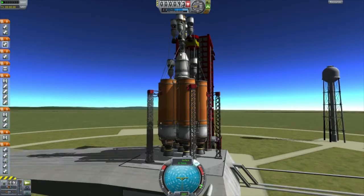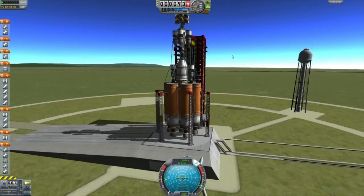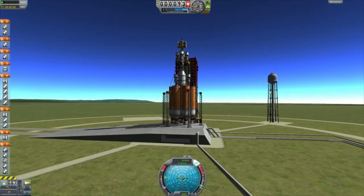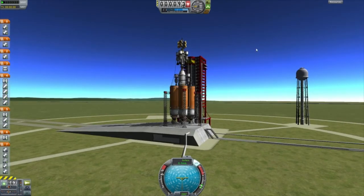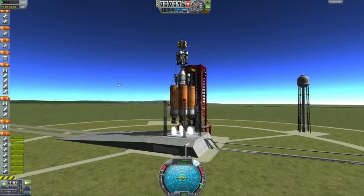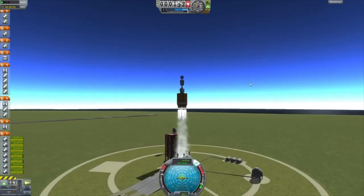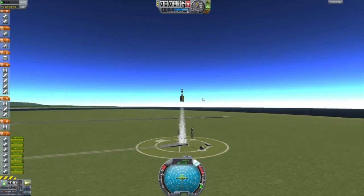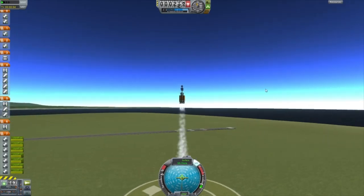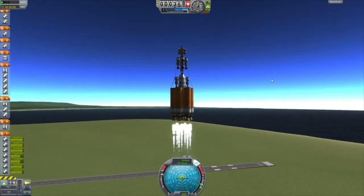Oh, I forgot to strut that docking port over here. Oh well, we'll see what happens. Hopefully nothing blows up. And I was also having some serious frame rate issues with this ship. I don't know what's going on. So I'm sure we got gimbaling turned off. All right, let's go. Oh yeah, so much less wobble now without those wings. I mean, I'm sure they help, but this is a lot better, that's for sure.